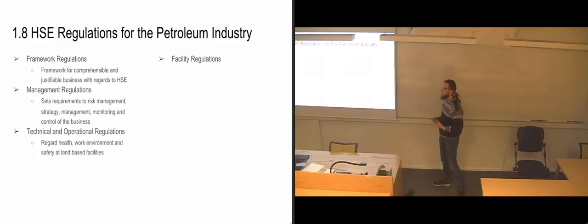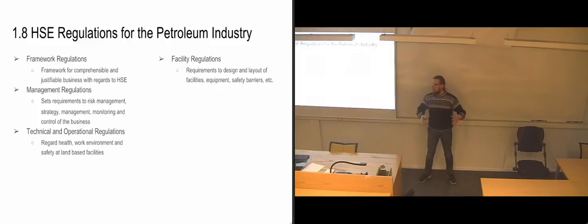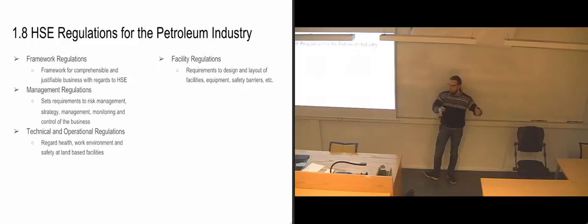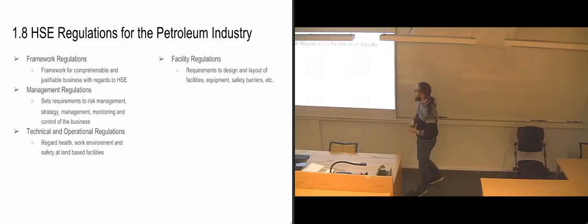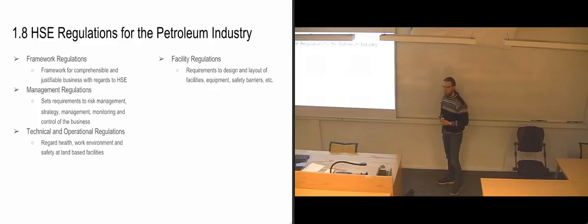We also have facility regulations, and you remember the last thing we looked at on Tuesday was that a facility is more like a rig or an FPSO, a floating vessel that's just stuck there, immobilized, because it's always there doing work, while a vessel is one that's scooting about and doing work in several places. So for facilities, we have specific requirements to the design and layout of them, and equipment and safety barriers and stuff like that.